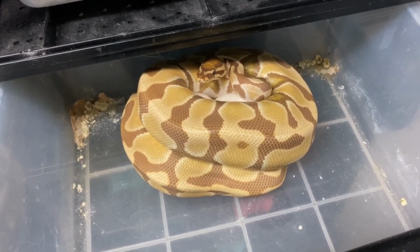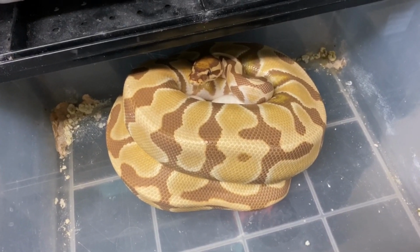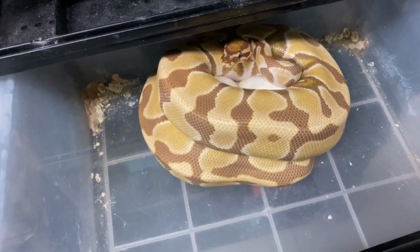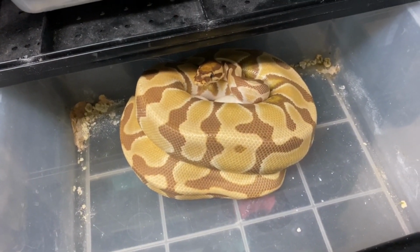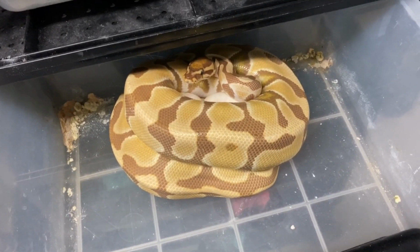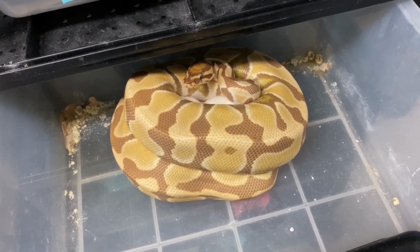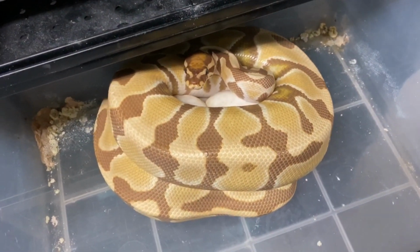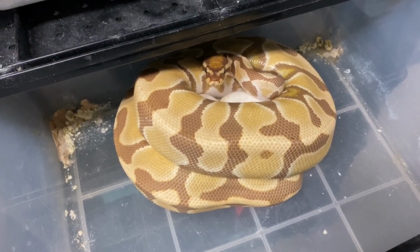She was the best eater. She ate every single week up until when she got gravid, and she had what looks to be a really nice clutch of eggs there. She is bred actually to her brother, which is an Orange Dream ULTRAMEL as well. So we're trying to really concentrate this gene pool and hopefully produce some super Orange Dream ULTRAMEL stuff. Everything's going to be ULTRAMEL, obviously, but man, I love Orange Dream ULTRAMEL. Super Orange Dream ULTRAMEL is going to be just cataclysmic.